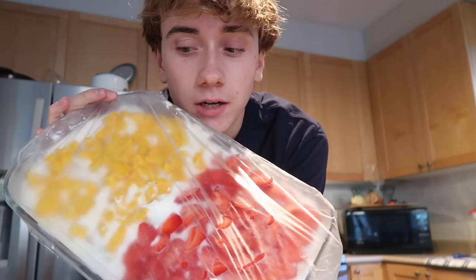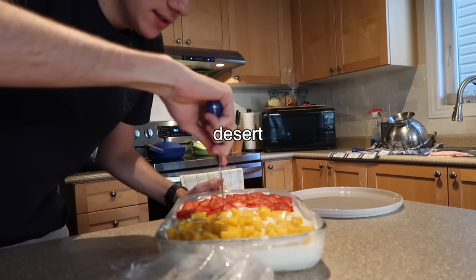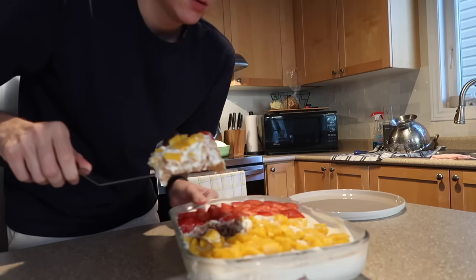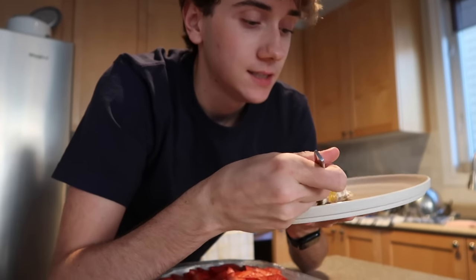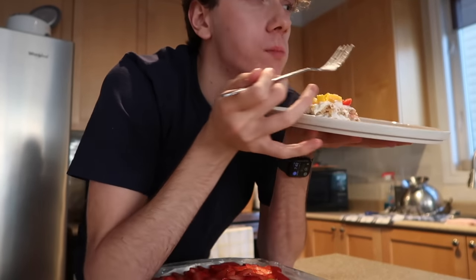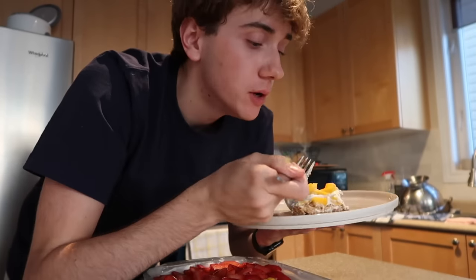Yeah, this is the strawberry mango one. I think it's ready now. I think I'm gonna cut a piece that gets strawberry and mango. So I can't wait to try this. Okay, I forget what mango tastes like. So let's see if that was better than mango or if mango's better.